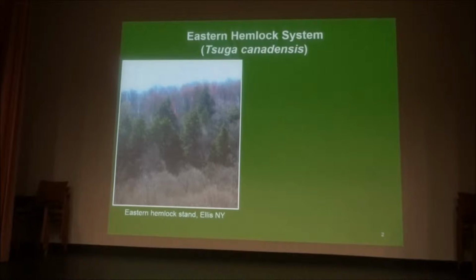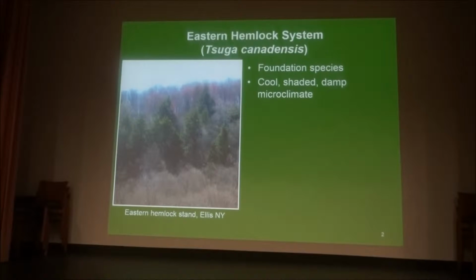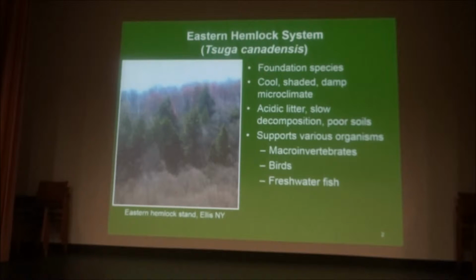Eastern hemlock, Tsuga canadensis, is considered a foundation species by researchers because it has a series of traits that support a variety of different organisms, including creating this cool, shaded, damp microclimate that leads to acidic litter, slow decomposition, and poor soils. And as I said, it supports various organisms including macroinvertebrates, birds, freshwater fish, and even salamanders, and there's lots of literature on this.